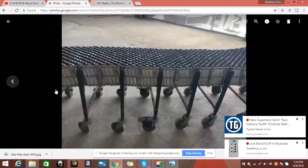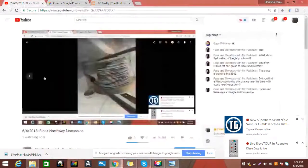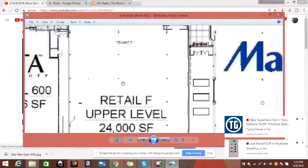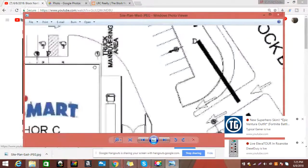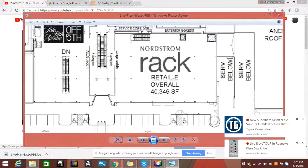That's a creepy service corridor. There's no elevator, though. Where? Don't listen to him, please. He's probably just making things up, you know. Maybe that's right there, but then they ripped it out and put in that one.